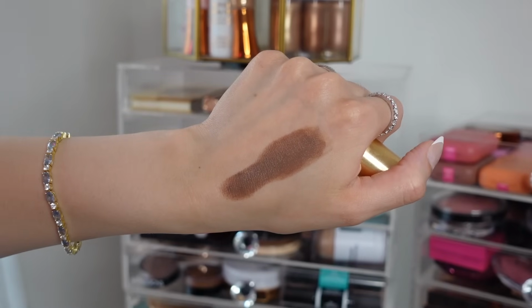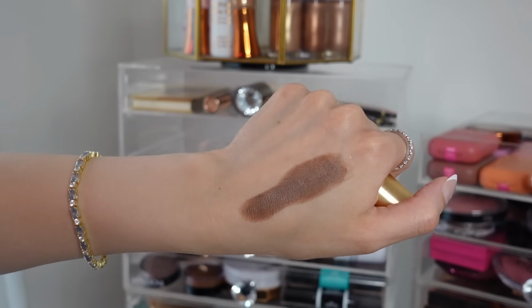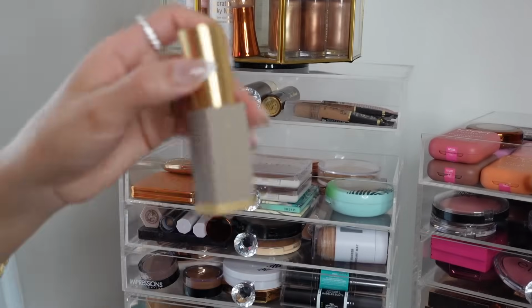See how it's nice and rich, but with that cool tone in there, I feel like it doesn't pool too red on my skin. Now, of course, we're gonna see how that looks once we blend it, but that's a really good color. Again, it's in shadow. So we're gonna keep these, get rid of the rest.